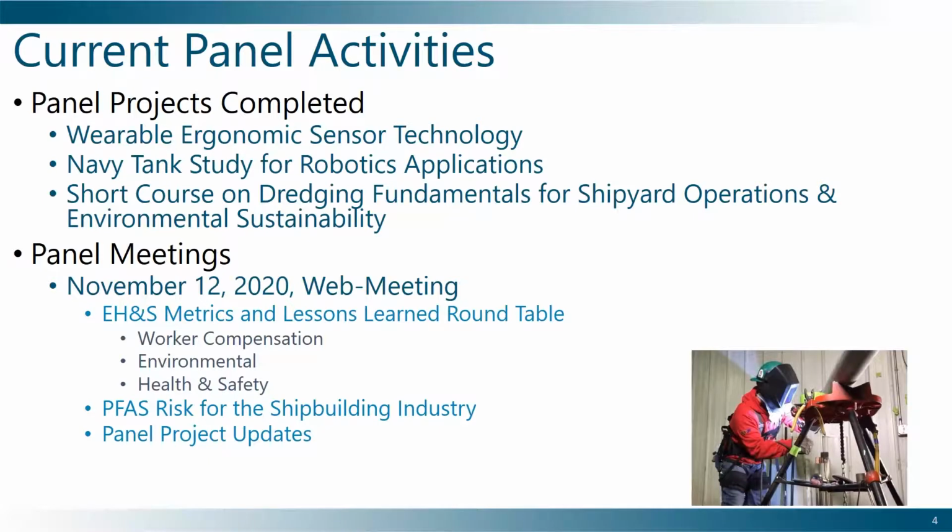And during these meetings, we talk about different aspects of health and safety and environmental. For example, worker compensation, different lawsuits, different compensation that companies had to pay, different programs that they have to reduce worker compensation exposure, environmental discussions as far as new rules, how different companies comply with different rules, updates in the programs, what works, what doesn't work, and the same for health and safety. We discuss injuries, rates, even sometimes lessons learned of severe injuries, and God forbid, sometimes fatalities.